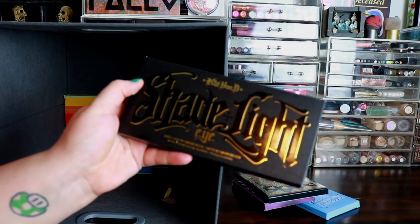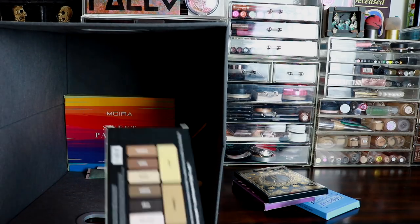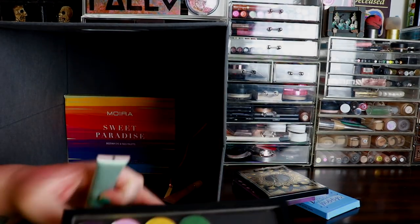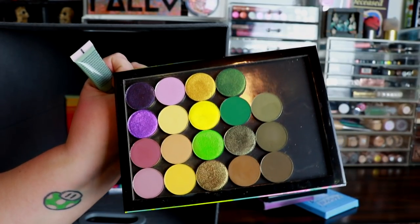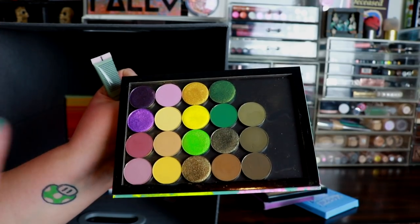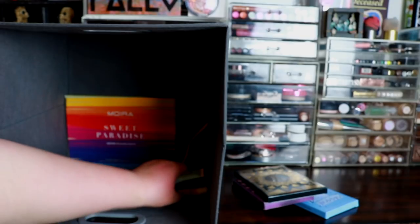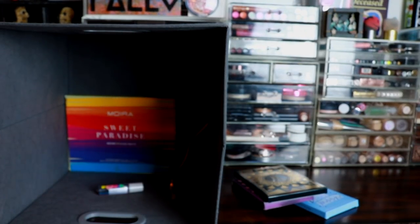I have a retro review shade and light eye palette because I actually never purchased this. This is from Kat Von D, and I believe, was it Beth? I think you sent this to me, Beth. And then I have a shitload of stuff from Sydney Grace. Sydney Grace was kind enough to send me a lot of eyeshadow singles, which I'm just super thankful for, so thank you so much. And I am going to be doing a full review on them, and oh god, they're so fucking good. And then I also have these two little cream eyeshadow guys over here that I want to review, also from Sydney Grace.